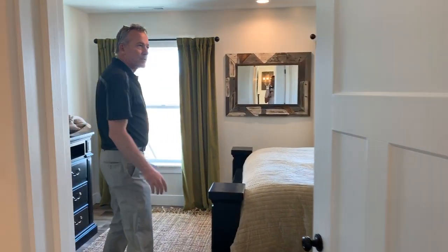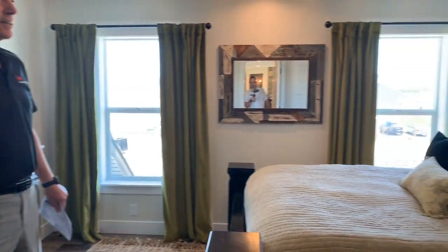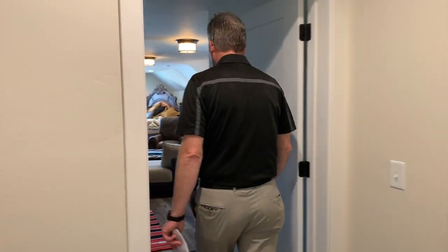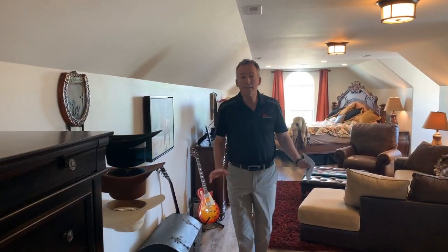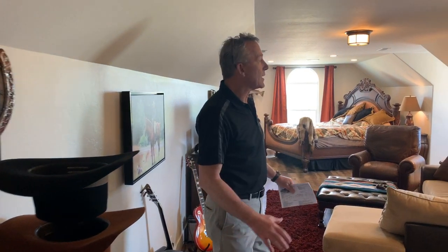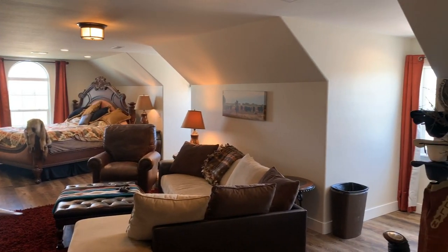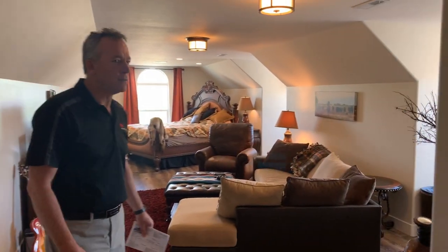Another nice sized bedroom with a walk-in closet. Again, the double windows let in good daylight here. Now this is the fourth bedroom. It's actually the bonus room over the garage, so whether you use it as a bedroom, because it does have a nice big walk-in closet, or if you just need a big bonus room, game room for the kids, this would be a great place for it. Lots of natural light again through the windows.